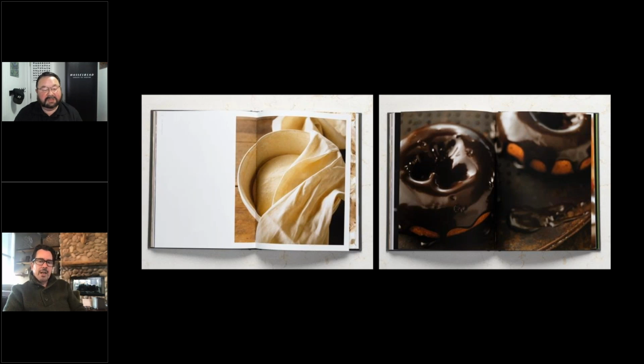I really enjoyed the book. The chefs at the back, I really do enjoy it. It's a beautiful work of art. Yeah, it's definitely a great presentation of the culmination of your 25 years of work.